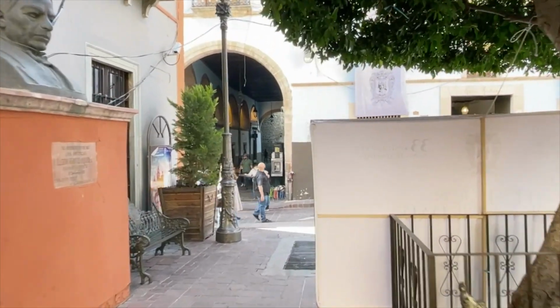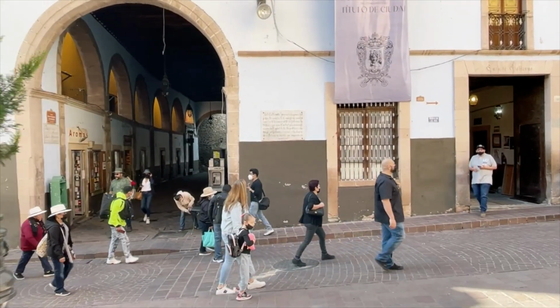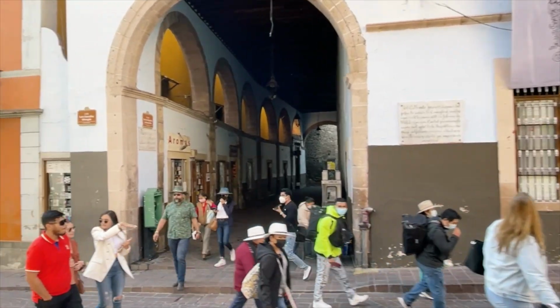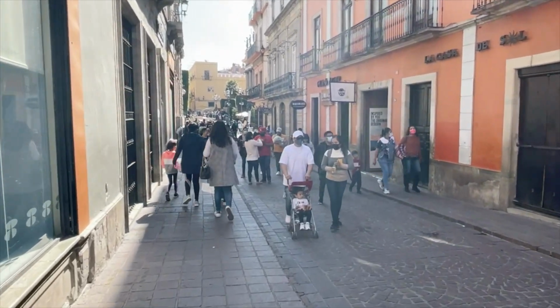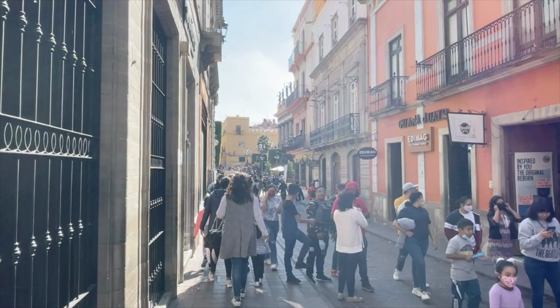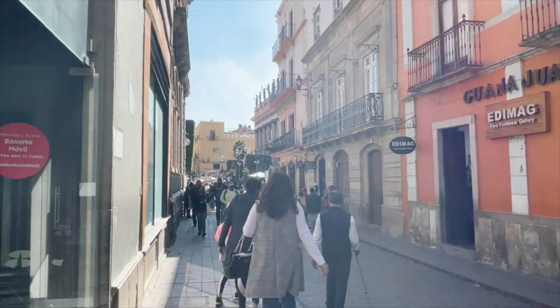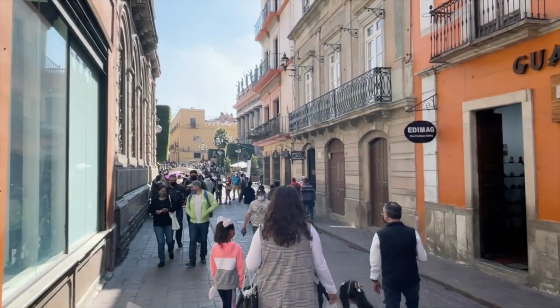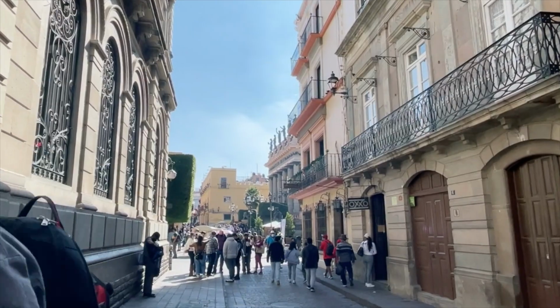All right, so right around this corner, we are going to head to Jardin de la Union. Here we go. All right, coming up here on the right, you'll see the theater. I'll talk about that in just a second. As you can see, it's already getting much busier in this area. There's just a lot to see. Believe it or not, it's actually not as busy as it normally is.